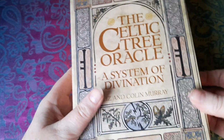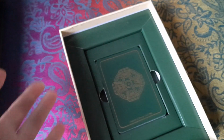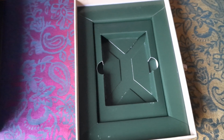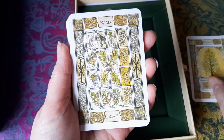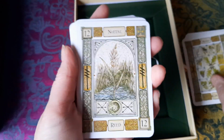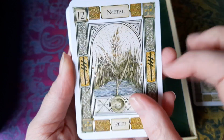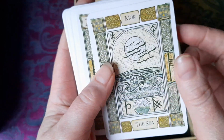The Celtic Tree Oracle. So this is my only rune-based deck. And as a result, I will be keeping this one too, even though I haven't used it at all. It's kind of an unnecessarily elaborate box and all this stuff that came with it. But the little cards, as you can see, are tiny. I like the style of them. They're very focused on the tree, and the art around it evokes the tree. I like that they have the Irish word on them.